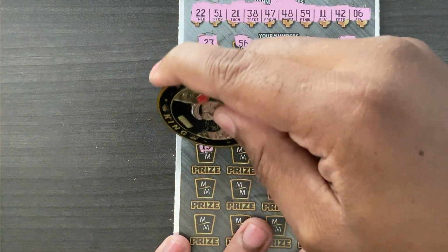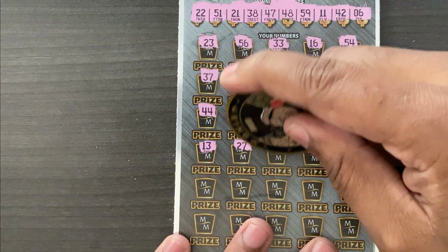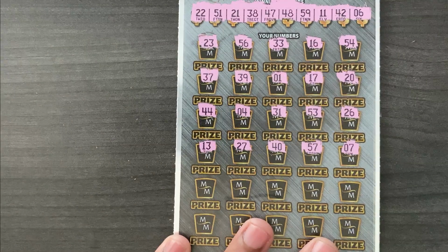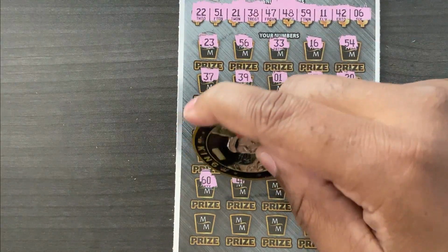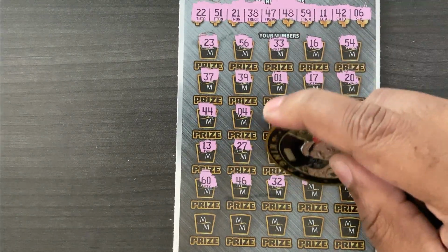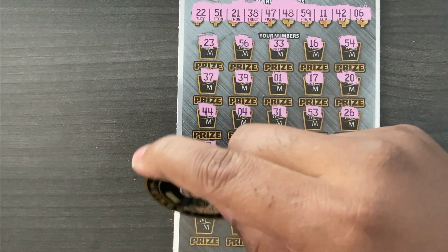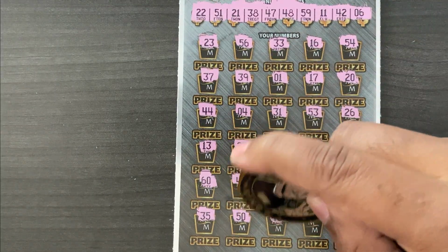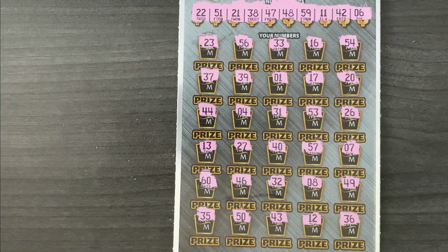26. All right, back half of this ticket, last three rows. 13, 27. Ooh, popular number. 40, 57. Come on with that 47. Plain 07. You hit me with these numbers ending in 7, 60. We got no numbers ending in a 0. 46. Again, one off with 47. 32. Ten off with 42. 8, 49, 35, 50. Again, no numbers ending in 0. 43. One off with 42. 12. And last chance here, 36.